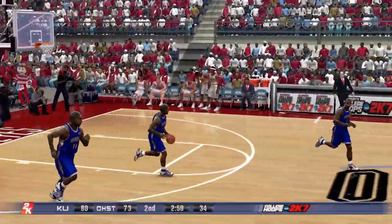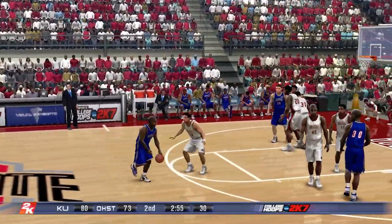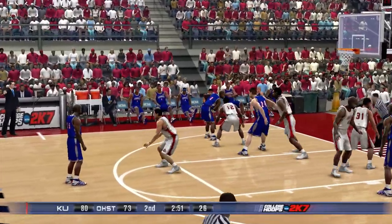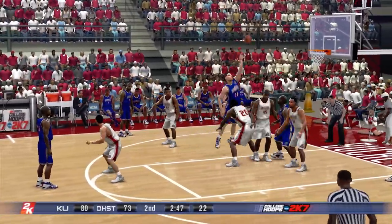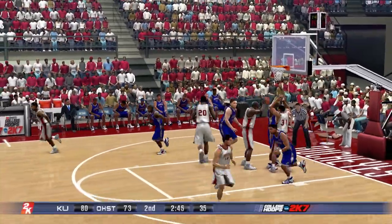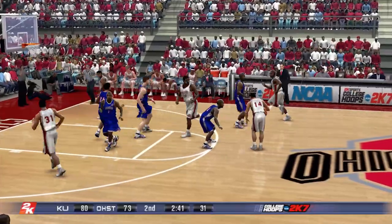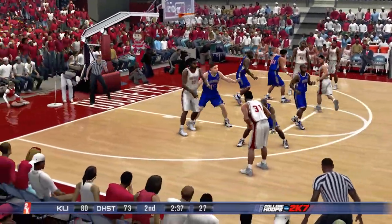Number 30 inbounds the ball. 2:58 left in the game. Left side. Skips it down low. Backs him down. Number 24 takes it in. Number 45 reels it in. Look at the big fella pull down that board. When he sees the ball go up, he isn't afraid to go after it.